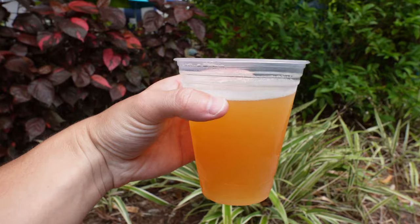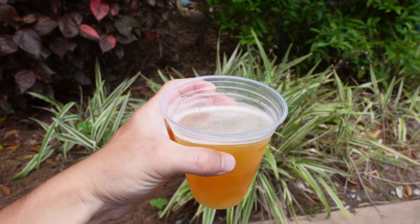I went and got my free beer of the day here at SeaWorld. If you didn't know, if you didn't see the last video, everyone 21 and over gets a free 7-ounce beer from now until July 27th. Now, I will say, this is not a 7-ounce beer. This is way bigger than a 7-ounce beer.